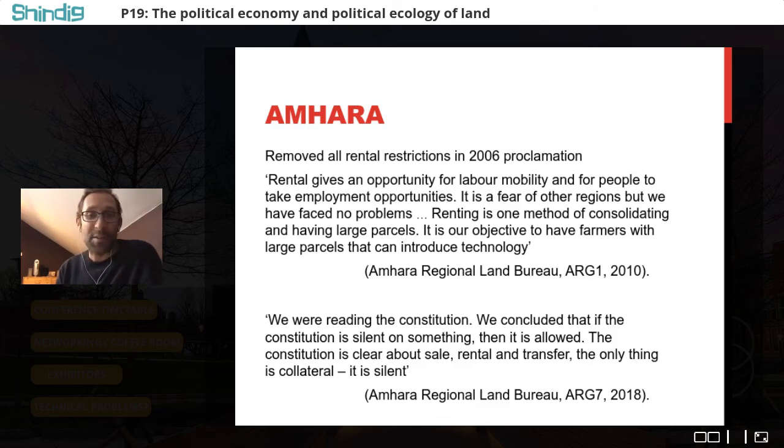Their view was that if the constitution doesn't say it's illegal, then it's not illegal and they can do it. So while previously it was essentially assumed that it was banned, and the federal government was quite active in restricting it, with this sort of constitutional reinterpretation, they've concluded that there isn't anything explicit in the constitution saying you can't mortgage land, and so they're going ahead and doing it. Subsequently, this has had a knock-on effect with other regions, including ultimately Tigray, somewhat grudgingly, and the federal government have started to move in this direction also, and have drafted laws which are currently in process.